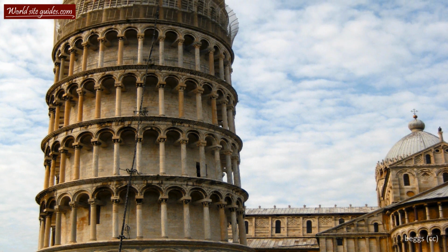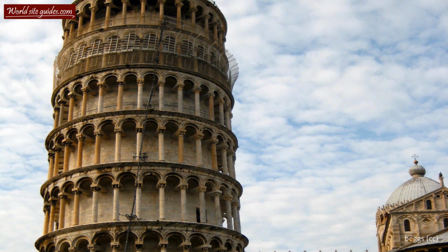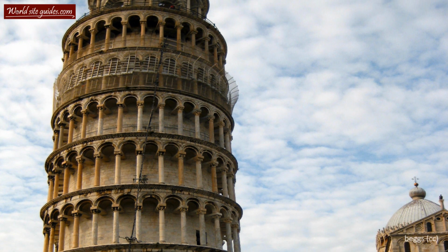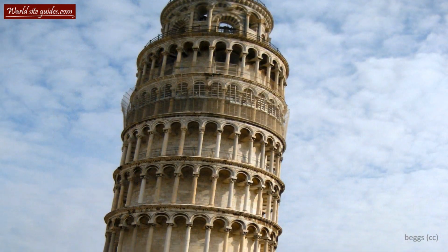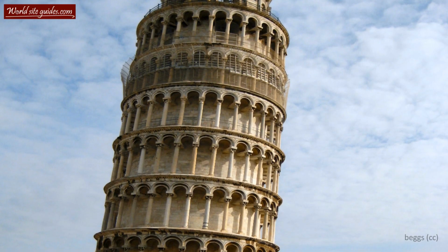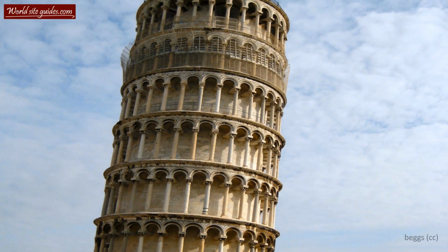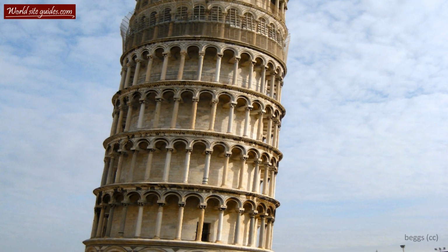The Tower of Pisa was built as part of the Piazza dei Miracoli and is the piazza's third oldest structure after the cathedral and the baptistry. More precisely, an inscription located to the right above the entrance of the tower tells us that the construction started on August 9th, 1173.